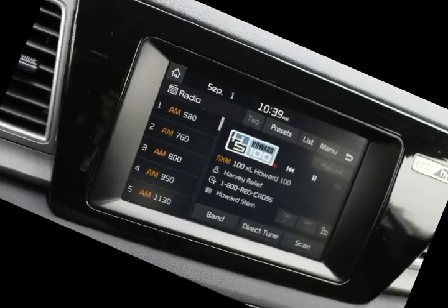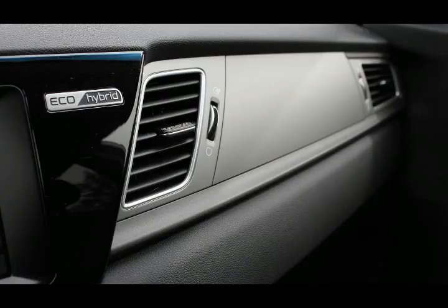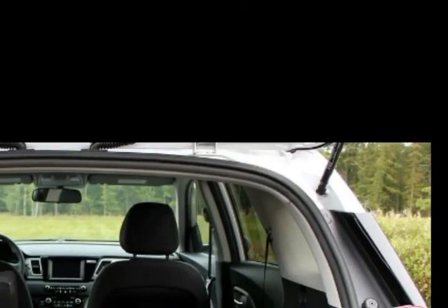The same goes for the handling, which just feels firmer than normal instead of demonstrably sporty. It doesn't let you drive around corners any quicker. The 16-inch wheels and high-efficiency tires poop on that party. It just makes the bumps you're driving over more pronounced.